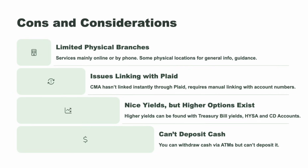And the reason why I told you I have an account at a bank that has physical locations is that you cannot deposit cash with this Fidelity Cash Management Account. So that could definitely be a con for some people. If you find yourself with cash in hand often and you want to put it in your account, well, then you won't be able to do that with this account, unfortunately. You can withdraw cash with the Fidelity Cash Management Account with your debit card that's provided via ATMs. However, you can't deposit cash with this account. So yeah, that's definitely a con and consideration to think of with this account.